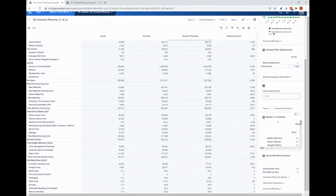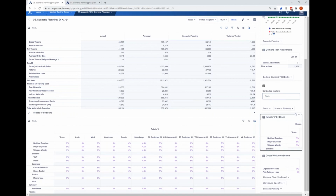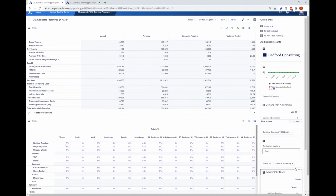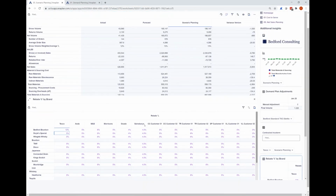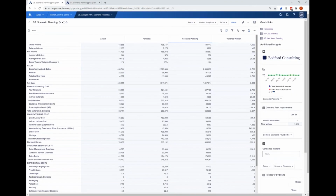So directly on this dashboard, you can pop things out from this insights pane, change rebate percentages, for example. So again, on Tesco's, if I say maybe they get a 10% rebate on Bedford Bourbon, there'll be a change that's happened immediately through the model based on those changes that you make. So really easy when it comes to answering those kinds of questions.